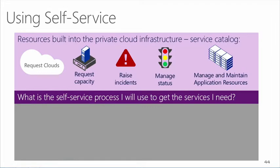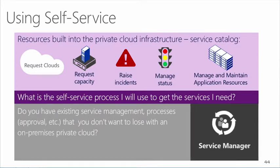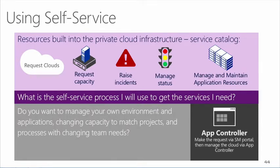Which resource are you going to use, and which self-service experience would you expect to walk through? And that's when you have that service management experience in your environment, or those processes or that approval and policies that you've built so much investment into, and you don't want to lose that with your on-premises environment. Use a self-service experience with Service Manager. When you have some environments that you want to manage for your application teams, I then want to leverage App Controller to be able to spin up those environments and manage those environments as I need to. And that's how we would see a service delivery experience working from a self-service perspective with the self-service catalog through Service Manager and Orchestrator as well as App Controller.